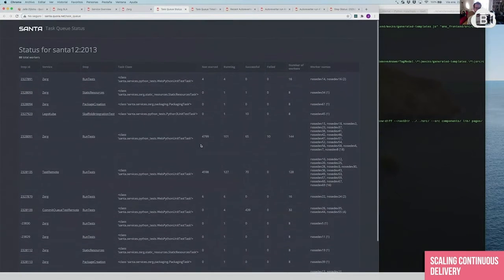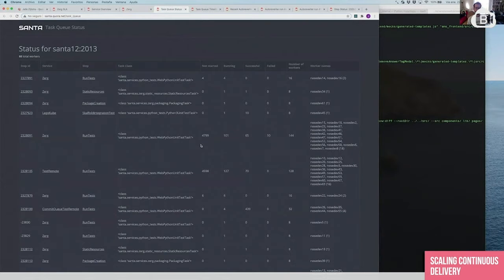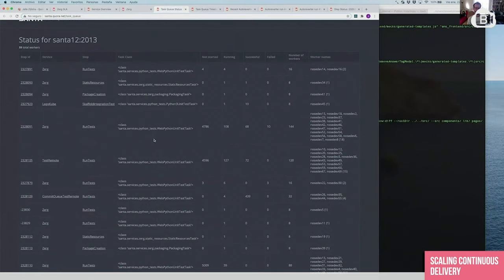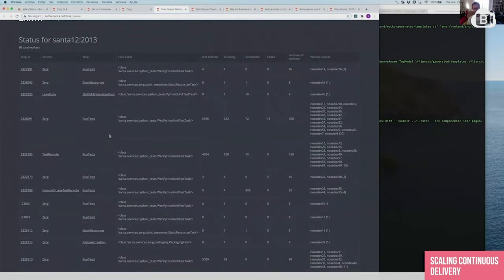On this page that we built, we can see which current steps are active and using the cluster. So as you look at this right now, there's a couple of steps, including a couple of unit tests in Zerg that are running thousands of tests. They get most of the workers. There are a few other steps active that only run a single test each, and they don't get quite as many workers because they don't need them.